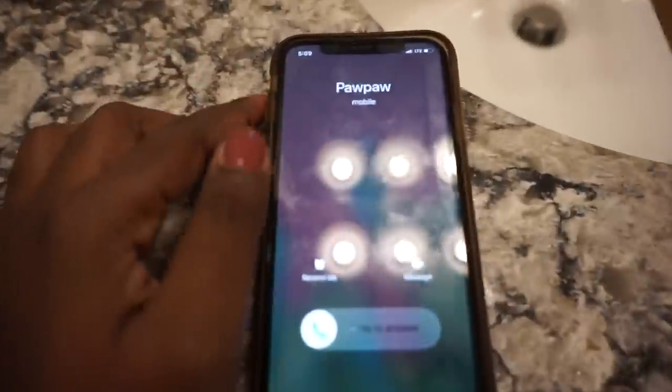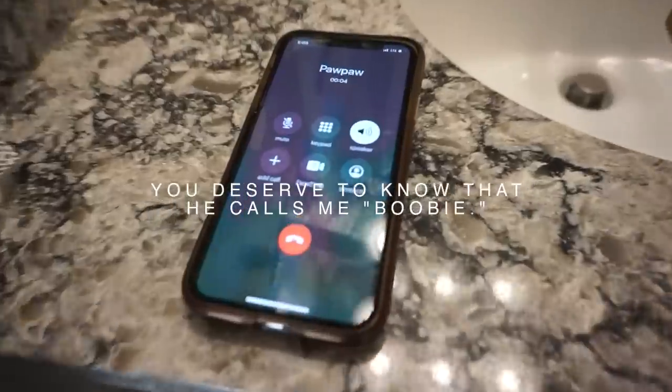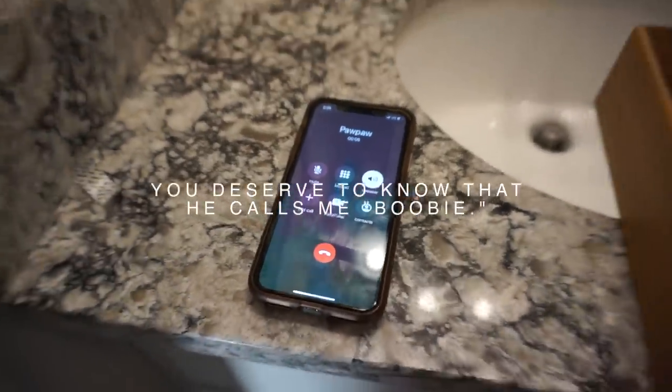It's my pawpaw. Hey, boobie, how you doing? I'm doing well. How are you, old man? I'm doing good.